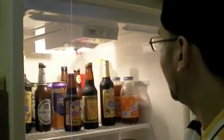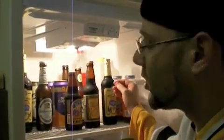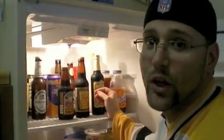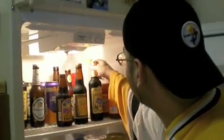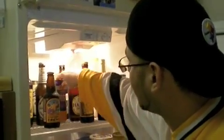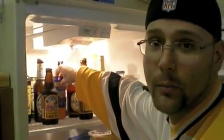Today I decided we'll take a look inside the vault, aka fridge, just to see what beers I have in stock. So let's go ahead and take a peek. Okay, well, as you can see, anytime I have beer in my fridge, which is usually always, you're always going to find at least some Samuel Smith's Oatmeal Stout and maybe some Young's Double Chocolate Stouts, because they are my two favorite beers.